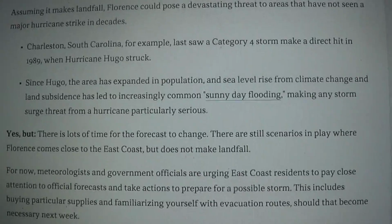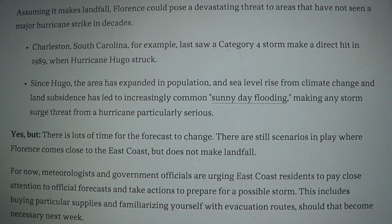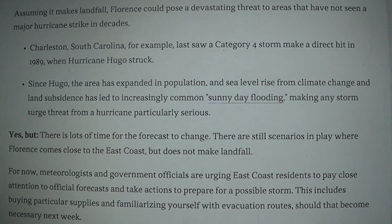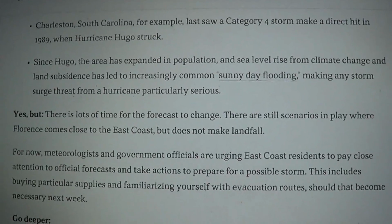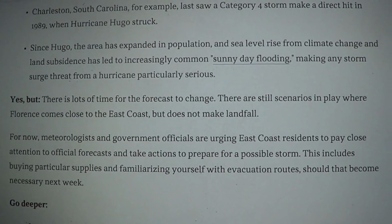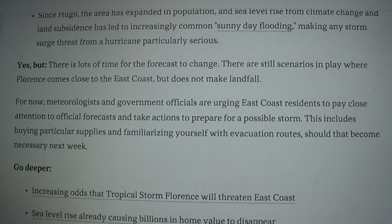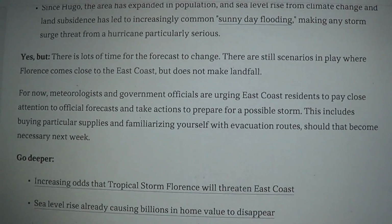Since Hugo, the area has expanded in population, and sea level rise from climate change and land subsidence has led to increasingly common sunny day flooding, making any storm surge threat from a hurricane particularly serious. Yes, but there is lots of time for the forecast to change. There are still scenarios in play where Florence comes close to the east coast but does not make landfall. For now, meteorologists and government officials are urging East Coast residents to pay close attention to official forecasts and take actions to prepare for a possible storm.